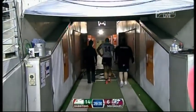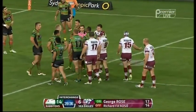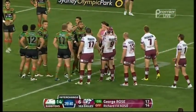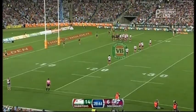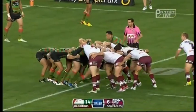There's the 14, Faoso, heading up the tunnel. I said that he went with his head into a tackle there and got a little bit of a stinger down the arm, so he's going to go off and get a bit of treatment. But it's levelled up in the momentum stakes, hasn't it? It's 8 points of difference on the scoreline, but not much difference in the play now.